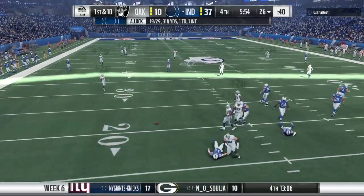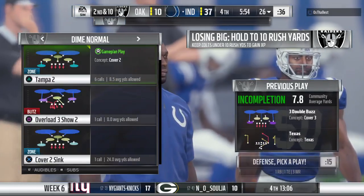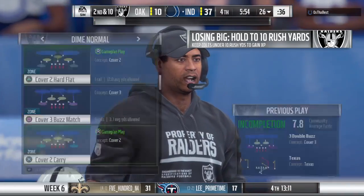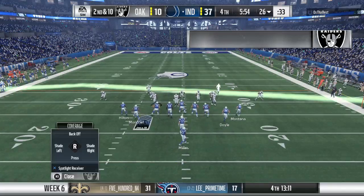Forced out to his left. Oh, hit as he throws there, incomplete. There's nothing like pressure to affect the accuracy and the timing of a guy trying to throw the football. And on that play, they ended up flushing him to his left, contacted him as he's trying to throw the football, and that led to the incompletion.